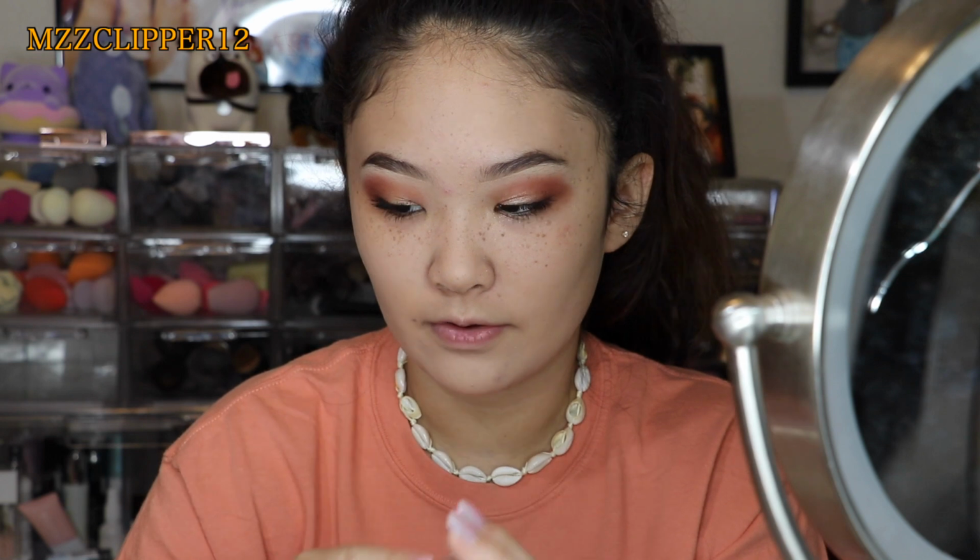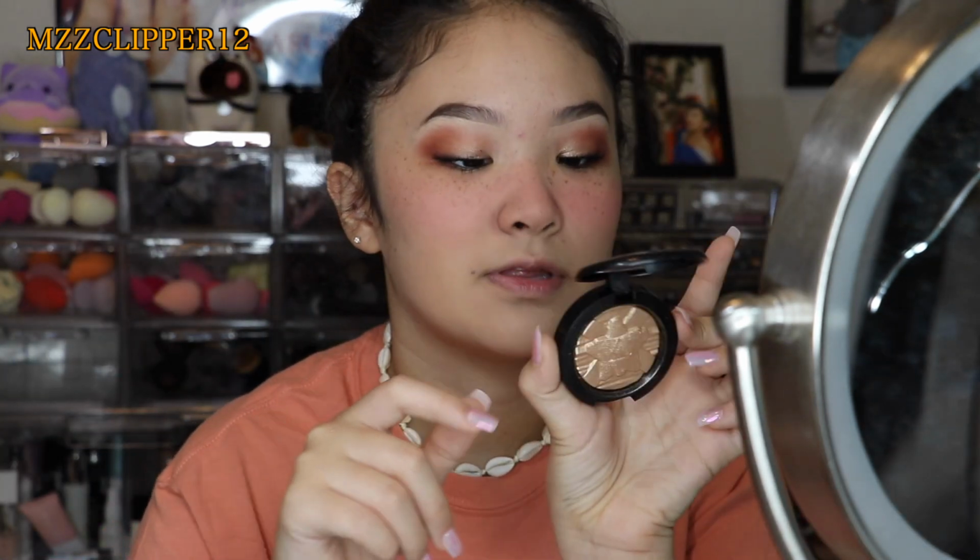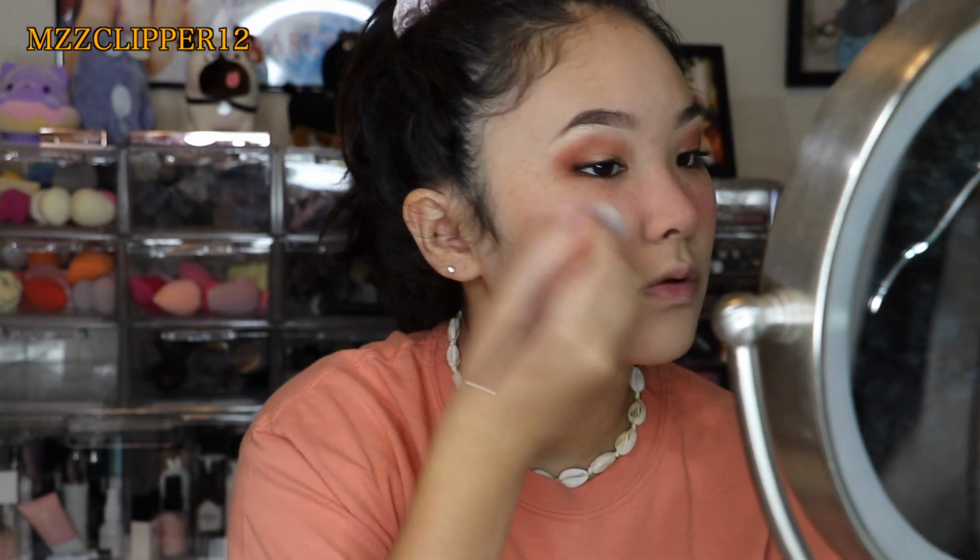I'm using the Milani powder blush. If you've seen the trend where they do it across, it's cute. Okay, so now I'm gonna get my MAC highlighter. This is Whisper of Guilt. And first I'm gonna start off by doing my inner corner. Brow bone. Nose. And then right here.